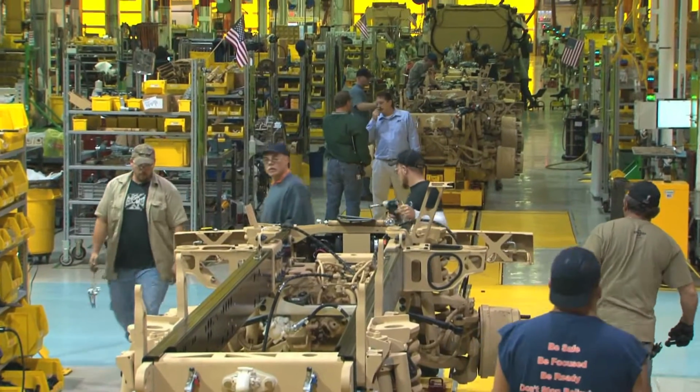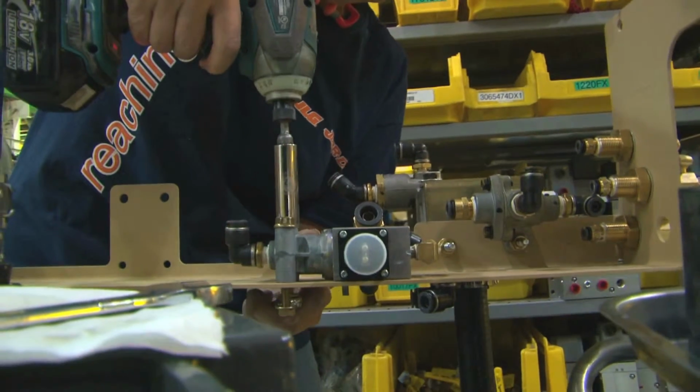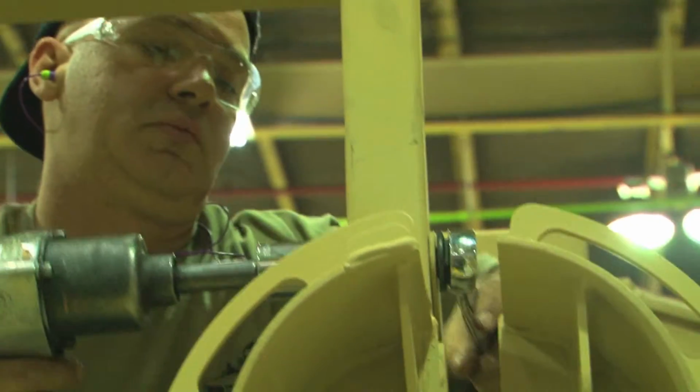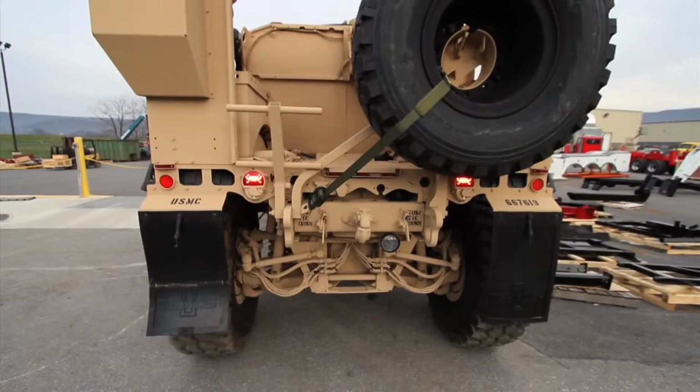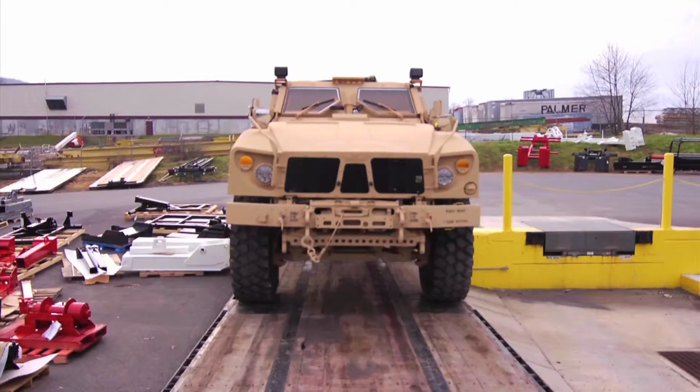It is here, on the manufacturing floor, that parts from hundreds of suppliers from around the world come together to create an MRAP vehicle. We built a truck that's going to save lives. Can't hardly get any better than that. Once assembled, a vehicle is prepared for the next phase of its trip.